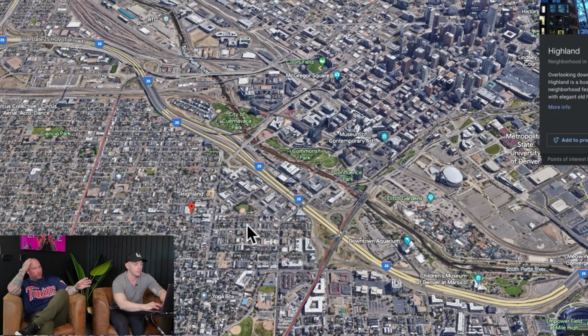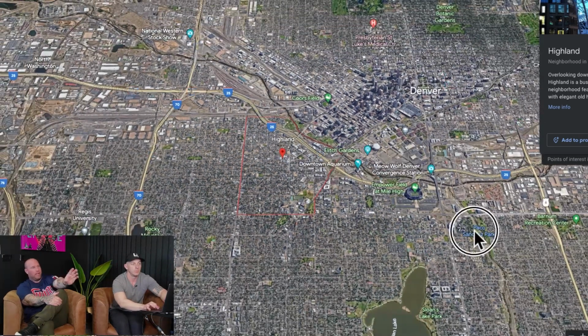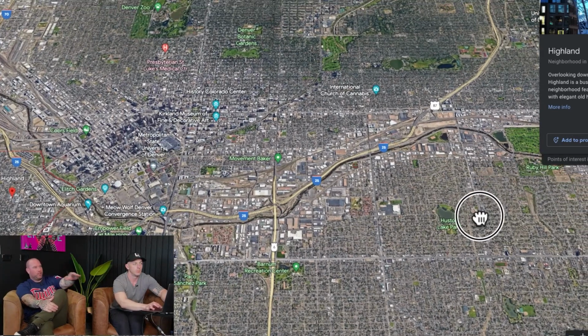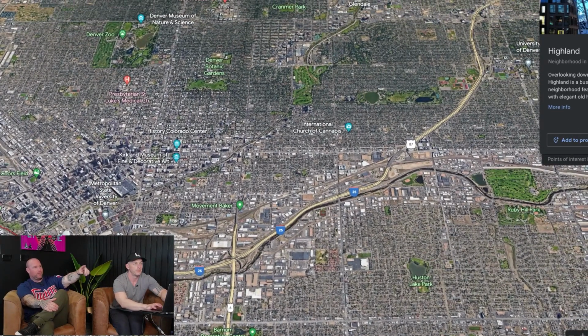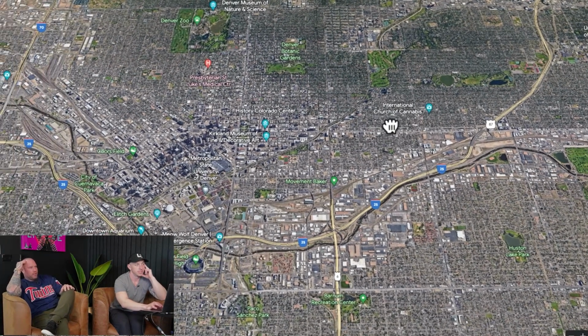And just to give you some perspective, if we keep the map right where you're at. If we were to come from Wash Park to where we're at now, you would have come from the right of the screen, which is south. So Wash Park is down the highway south. There you go. So you would commute across I-25 to your left, which is technically north, all the way into downtown Denver and the Highlands.